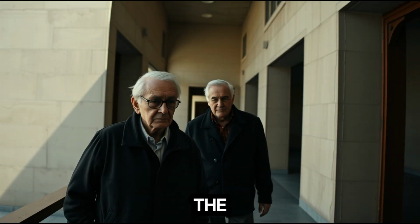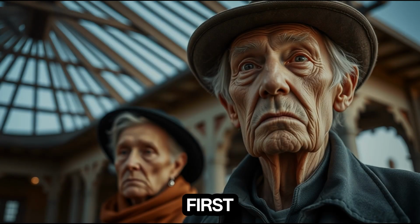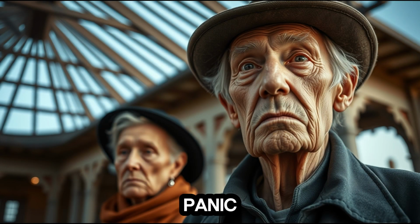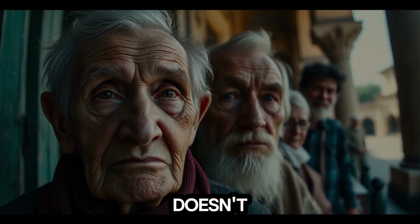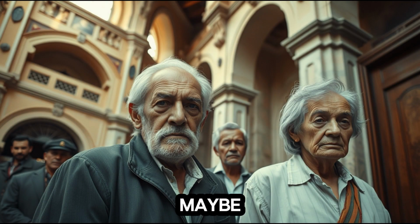Now, let's address the elephant in the room. What if you don't receive the debit card? First of all, if you don't get it, don't panic. There could be a few reasons why you haven't received yours yet. Perhaps the government doesn't have your most current information, or maybe the cards are being distributed in stages.